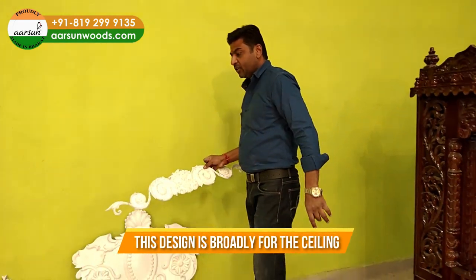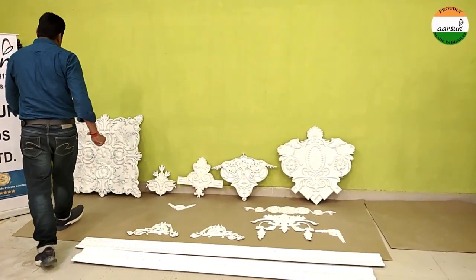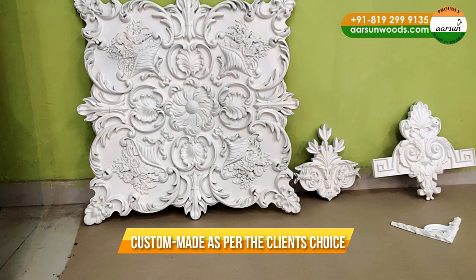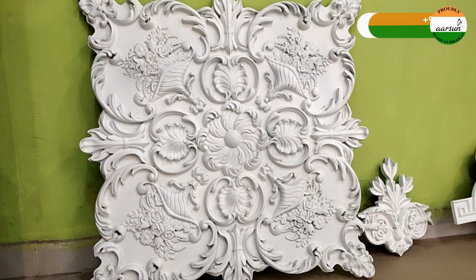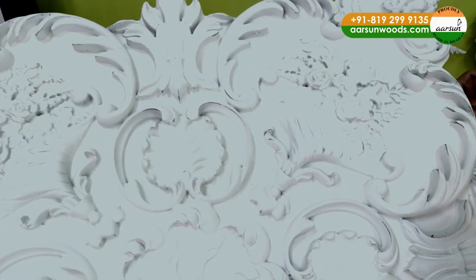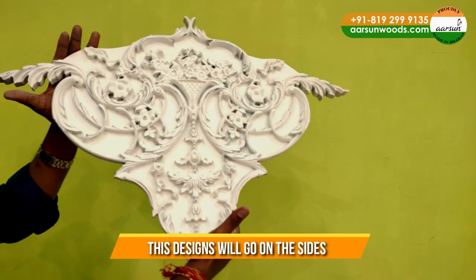Now this design is broadly for the ceiling as the client wanted, and here, this design. Now here, this design. The size is given by the client, and you can see how heavy, how fine the carving is on the entire piece. Now here is the carving that you see in the entire piece, and this is the center medallion that will go right in the middle of the ceiling. And surrounding it, the designs are different as selected by the client, and we have prepared the design. This design will go on the sides of the center medallion.